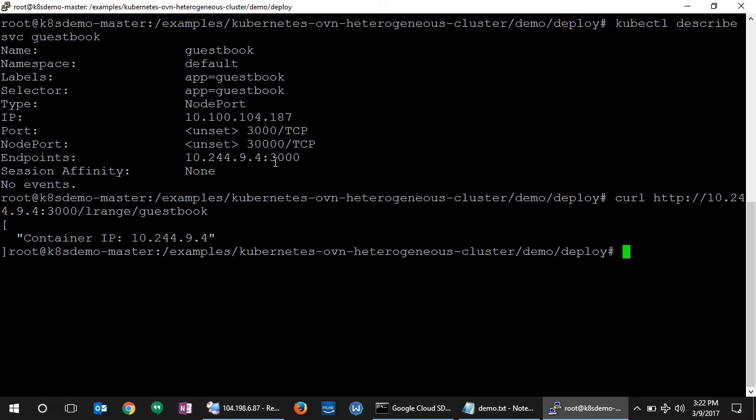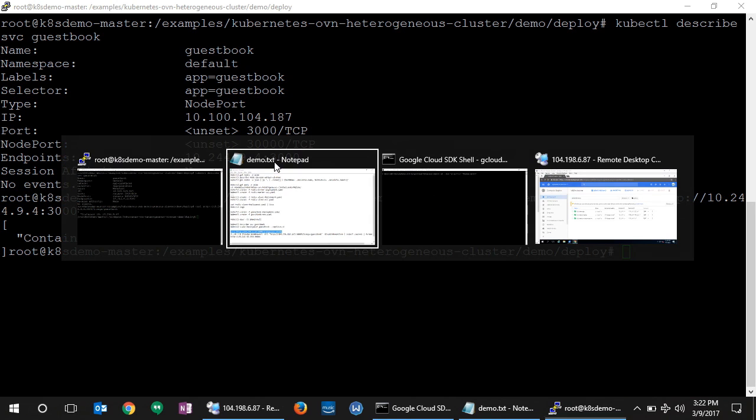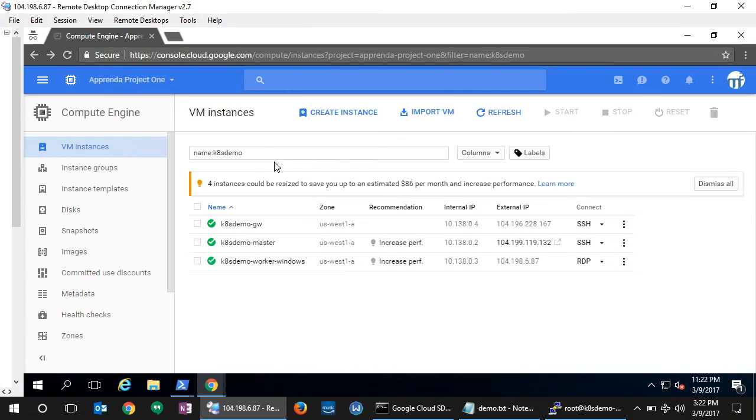And notice that it returned back some data telling me, hey, you're on container 10.24.9.4. More importantly, I can switch over here to my Windows node. That is the Windows node, that's the worker node that's part of my cluster. And notice everything is running on GCP here.